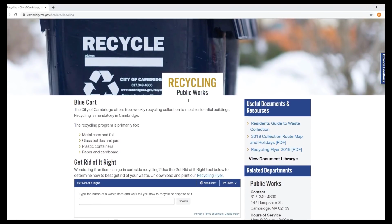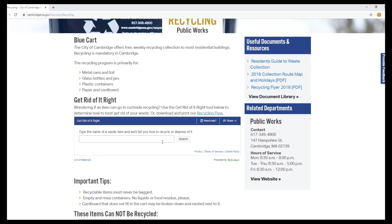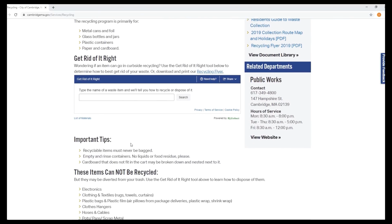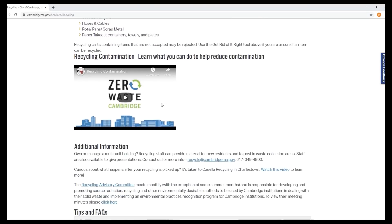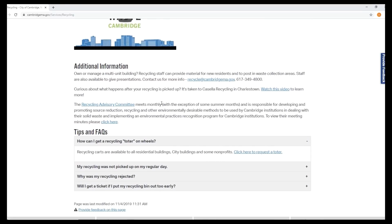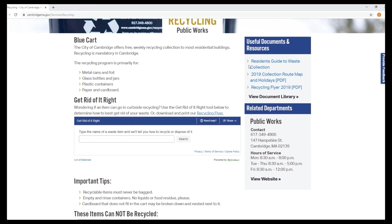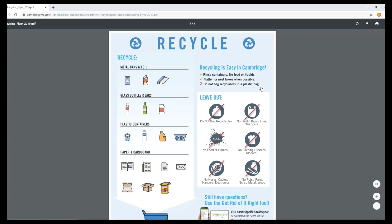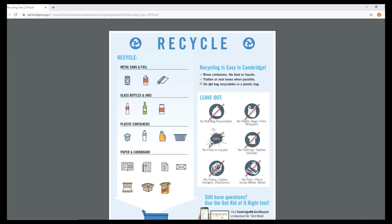Here it kind of tells you what they primarily do recycling for. It's kind of like a snapshot of what's recyclable and what to focus on. You've got the tips, and then you have the items that are not recyclable for this particular plant. There's some additional information, some tips, and frequently asked questions. So on this side, I see residents' guides to waste. Okay, recycling flyer, perfect. So that's exactly what we're looking for. And then you can see it's pretty simple, straightforward, with visual aids, which helps people out.